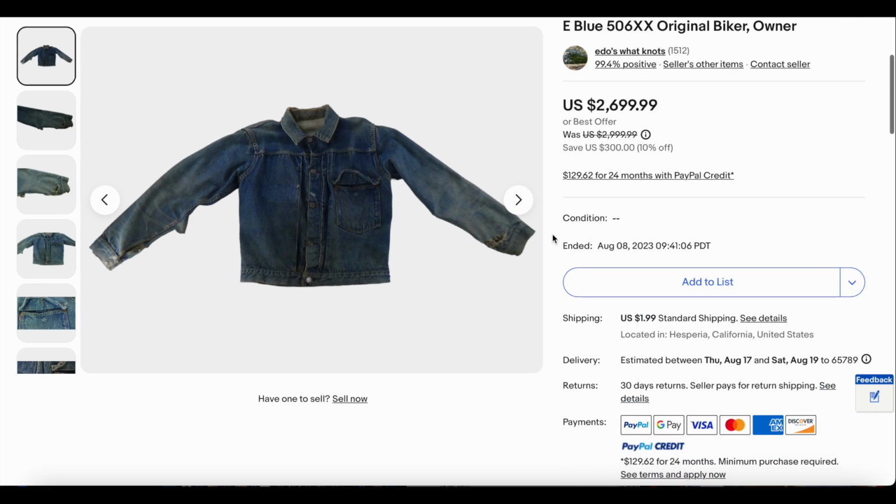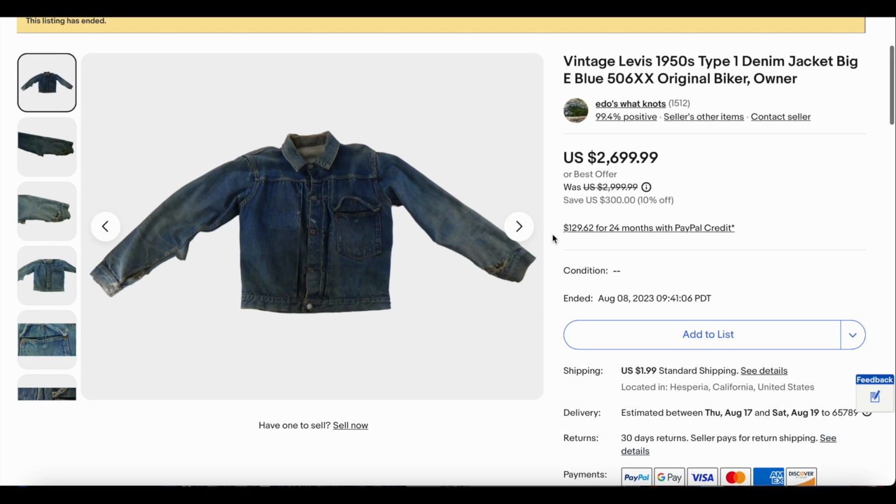I'm not sure why you would even ask for shipping at that point, but still cool to find these. I would love to find it even in this condition, so you can't be too upset. Really cool Type 1 jacket right here.